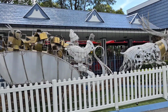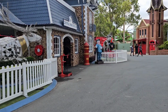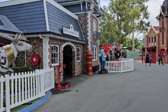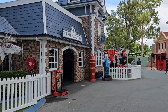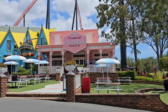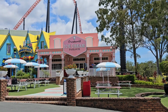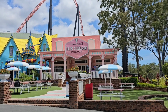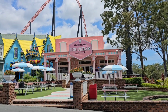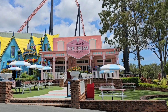They have quite a few Christmas decorations up around the park. They look pretty good at night. I can see fairy lights hanging off the train station down here. A reindeer and Santa. That is definitely another place we will be visiting today. It's 10:30 and it's 29 degrees already. It's going to be a scorcher, absolute scorcher.